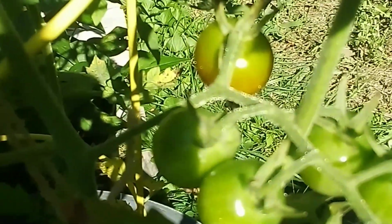Look at that. I'm going to pick you first, buddy. You're going to be the taste tester. You're looking good and plump and juicy. I can't wait to put y'all in some salad with some cucumbers. It's going to be so good.